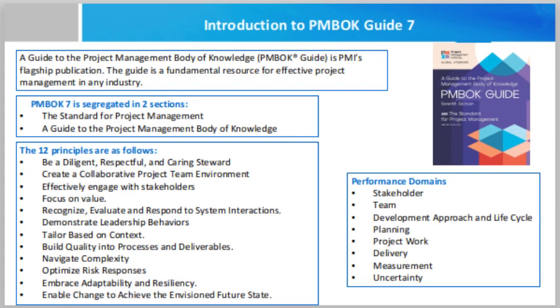PMI released the exposure draft of the PMBOK 7th edition in 2020, accessible to all active PMI members. Now that is no longer accessible after the launch of PMBOK 7 on August 1st, 2021. That was done for multiple purposes: to create a buzz or awareness of the upcoming launch, to give a candid overview of the new PMBOK and the direction in which project management is moving, and to get feedback from practitioners and experts to incorporate before the final launch. PMBOK 7 is now available to be downloaded by all active paid PMI members from the PMI website.